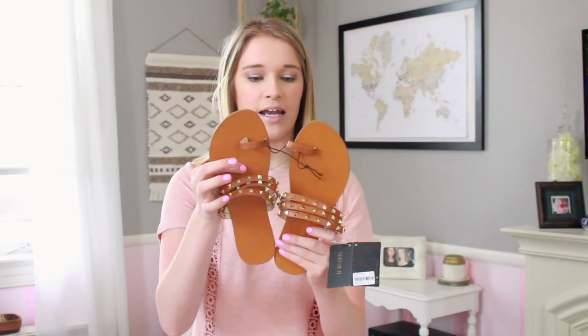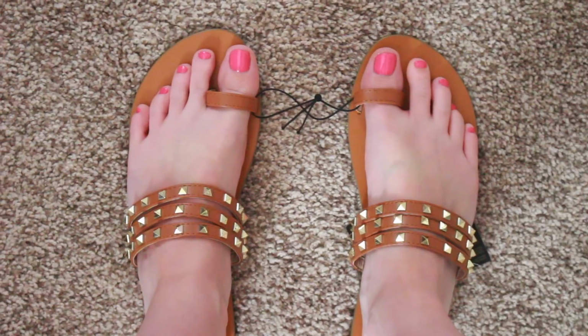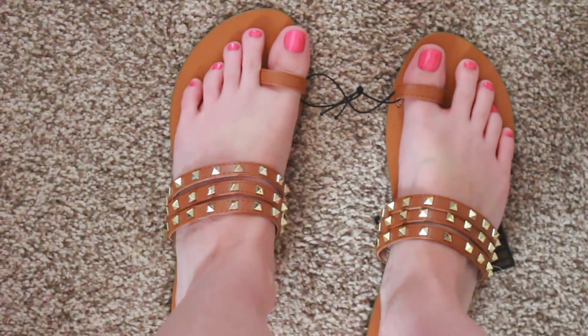And then also, they had these, which were $15.90, and they look like this, and they are kind of Valentino inspired with the studs and stuff. They also had them in a light pink, which I was going to get, but I realized that I wear a lot more tan shoes in the spring and summertime, so I was just gonna stick with this. So I was super excited with all the stuff from Forever 21.